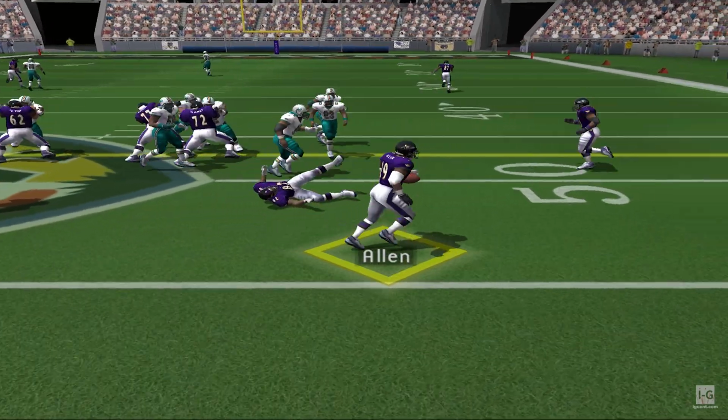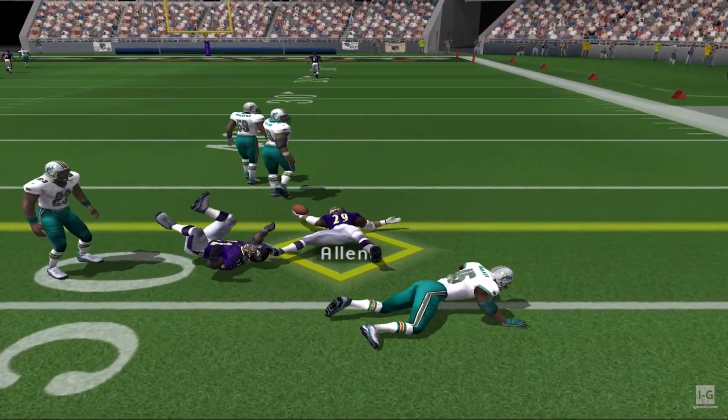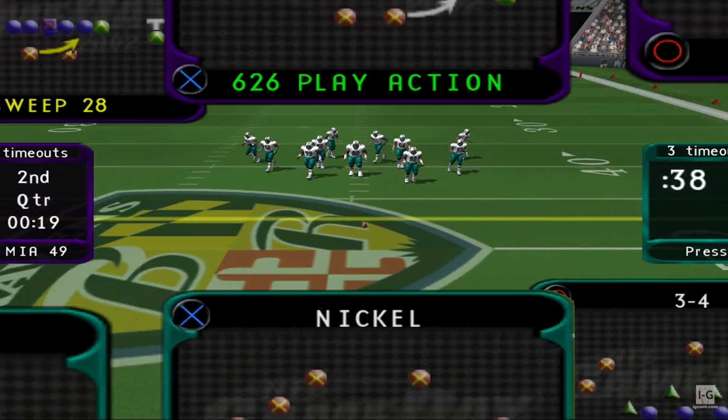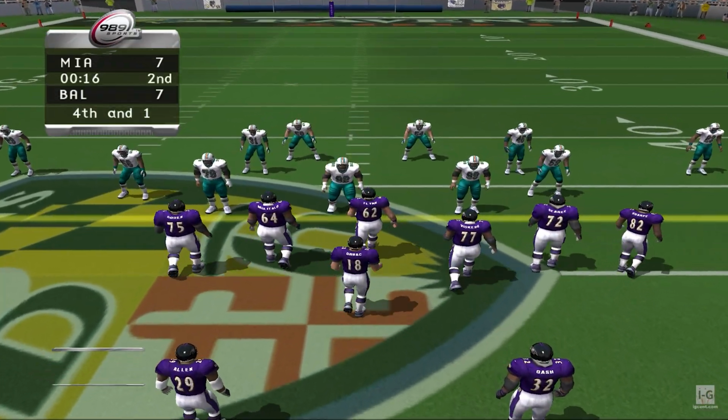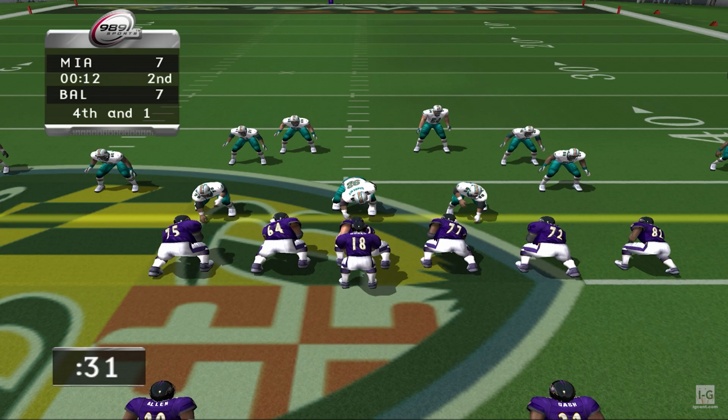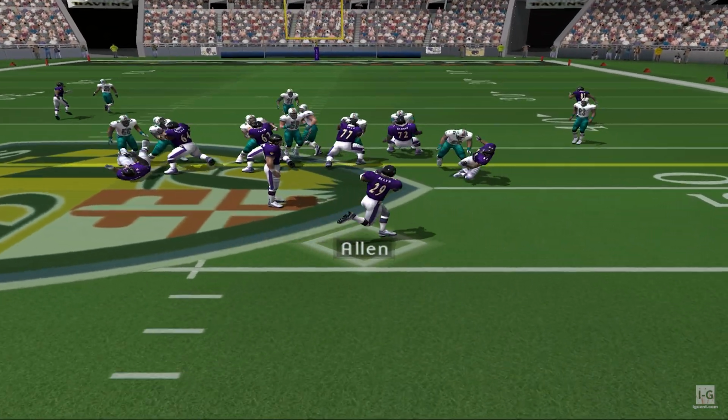Allen on the sweep. Taken down at the opponent's 49. The offensive lineman just couldn't cut off the pursuit on that play. Good defense. Allen to the outside.